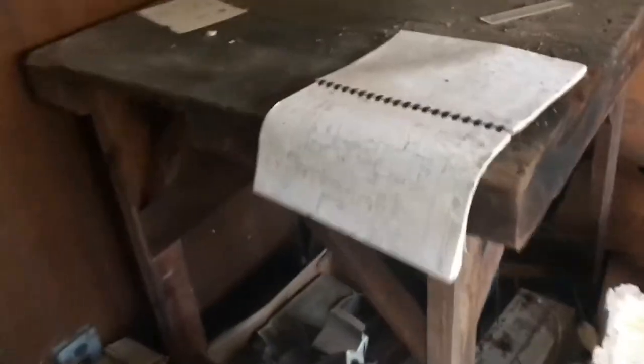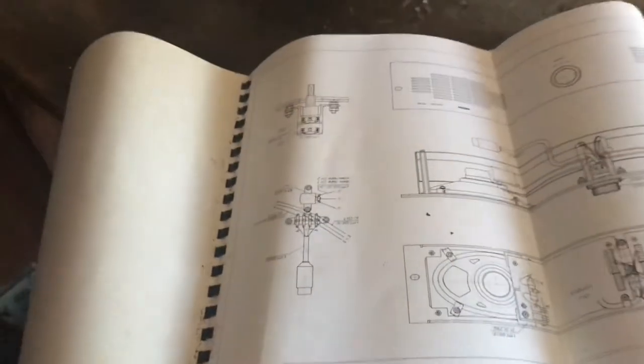The engineering office, with crap dating back to 1939, if you dug deep enough. It's amazing, these catalogs and manuals are all still here. Wow. Yeah, how about that? That stuff's still in good shape. What is this? Some device or another.